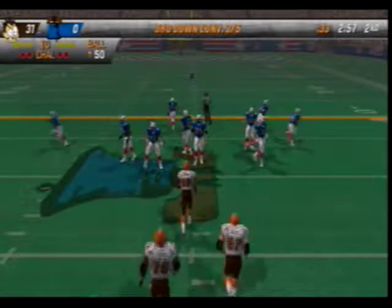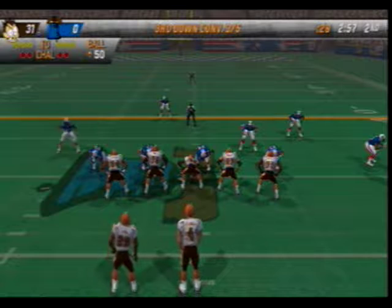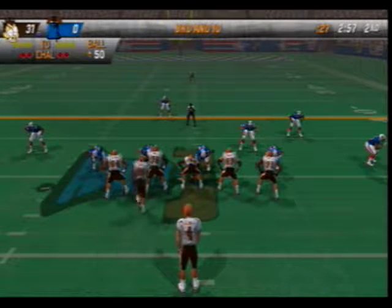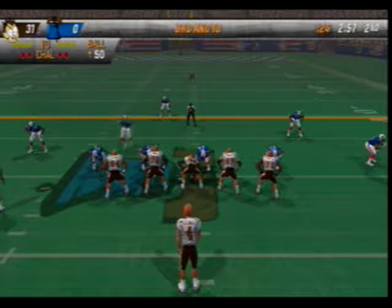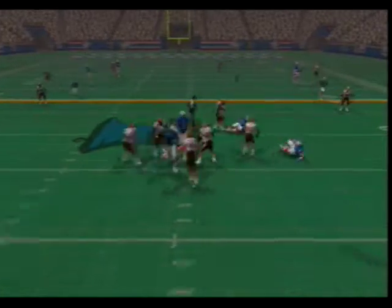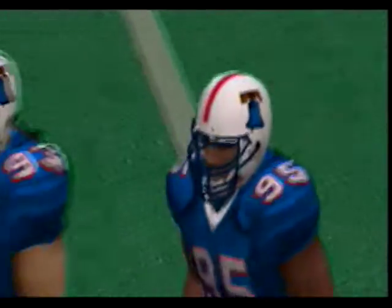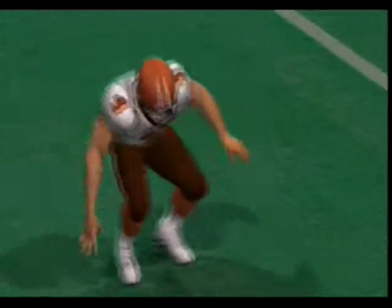Third and 10. Ball on the 50-yard line. Young with a man in motion. Fakes the throw with the pass. Ooh, nearly picked off. Good defense again as they tip away yet another throw.